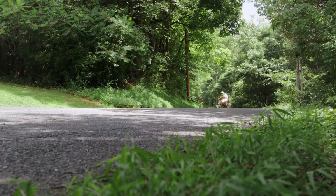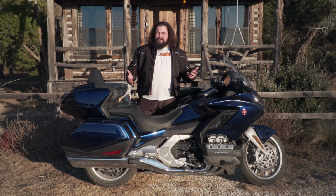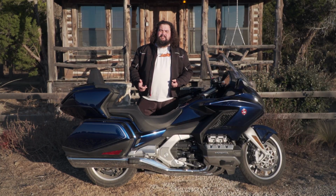But I also have a confession too. For my entire riding career, as long as the Goldwing has been around and previously, I never laid down a single cent for one of these. I've never purchased one. Not new and not used. So perhaps that means my opinion is completely irrelevant.